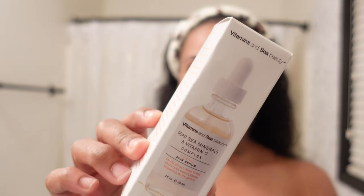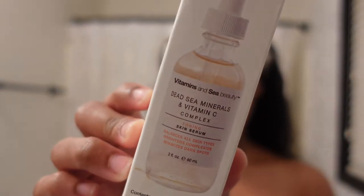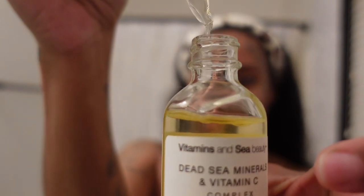Actually, I did this backwards. I'm supposed to do my serum before my moisturizer, just so you guys know. But next, I am using my Vitamin C Beauty Dead Sea Minerals moisturizer. It helps fight the signs of aging. It gives you a brighter, more hydrated appearance. Also, it reduces the redness and it evens your skin tone. It's also known to reduce dark spots and dullness in your face and boost your skin firmness.